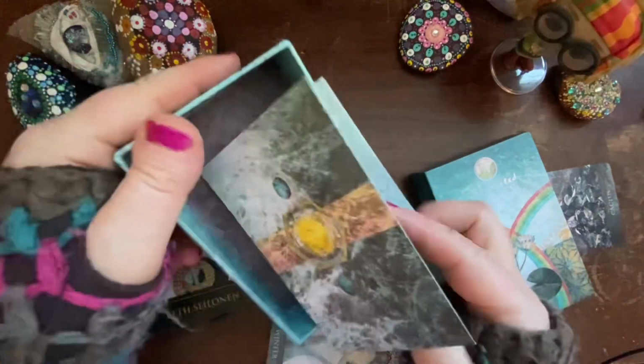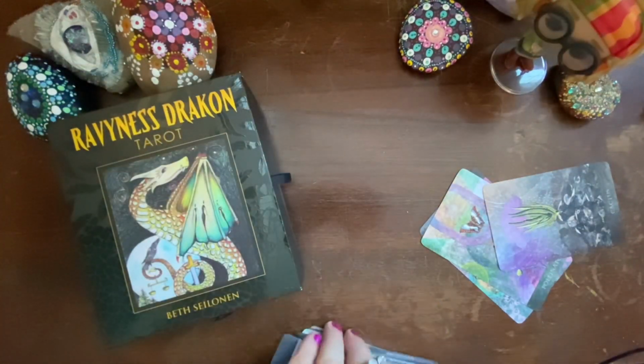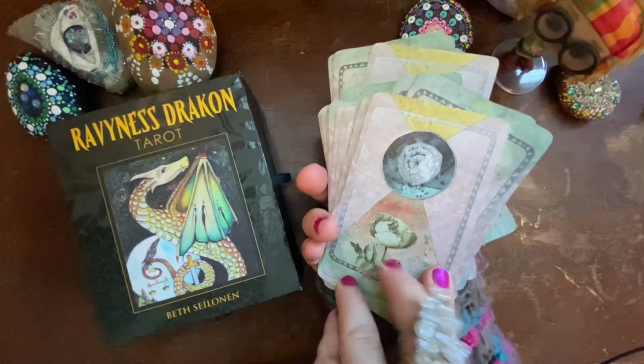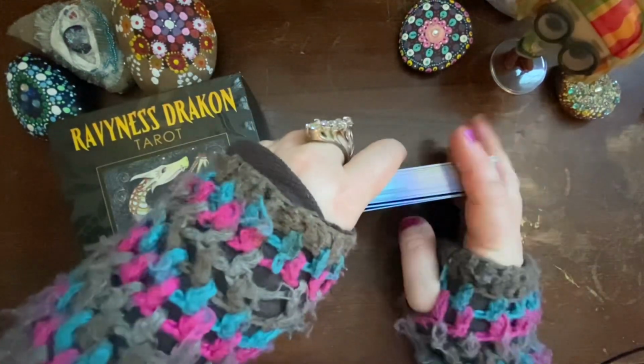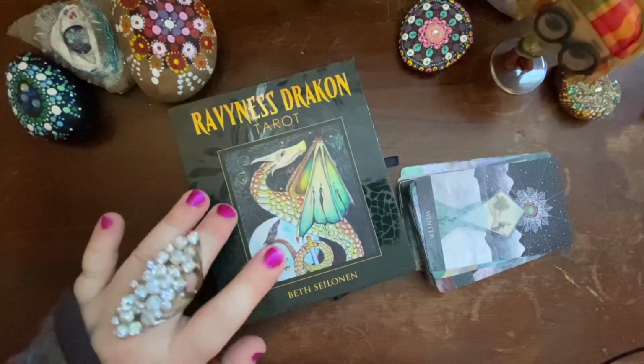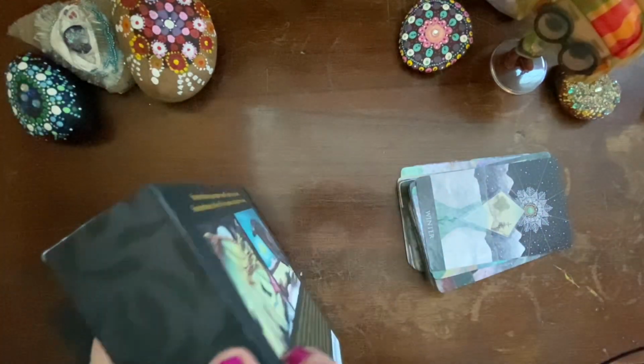I was gifted this, and oh my gosh, when I opened this oracle I cried, because I think this is probably the most beautiful oracle that I have ever seen. So it's got these backs and it's got silver gilding, which isn't sharp and scratchy. It's lovely to use. But I paired it with the Ravyness Drakon Tarot, which is the last deck that I bought in before no buy kicked in.